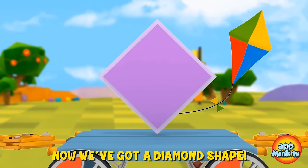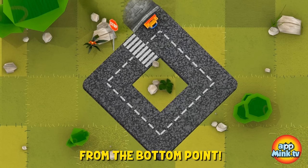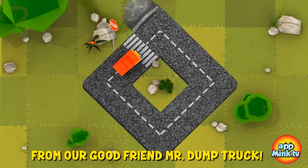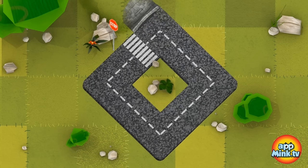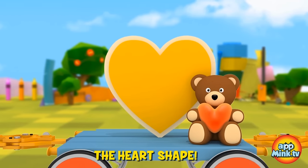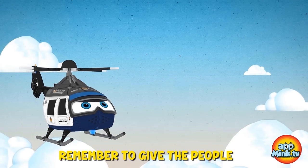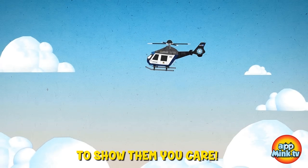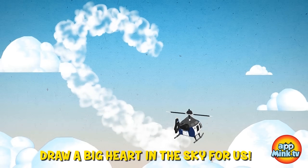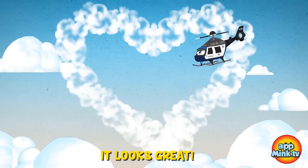Now, we've got a diamond shape. Most kites are diamond shaped, with the tail flowing down from the bottom point. To make a diamond, we're going to get some help from our good friend, Mr. Dump Truck. Next is one of the loveliest shapes, the heart shape. Look at all the heart that little bear has got to give. Remember to give the people you love hearts like this bear to show them you care. Mr. Helicopter is going to draw a big heart in the sky for us. Thanks so much, Mr. Helicopter. It looks great.